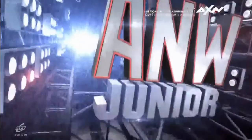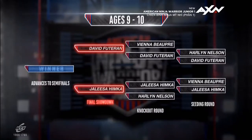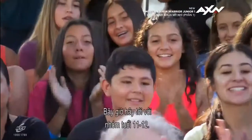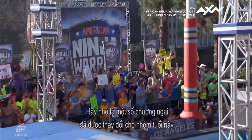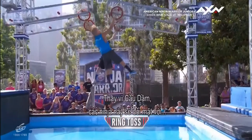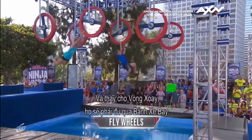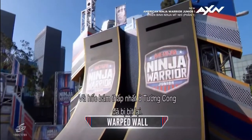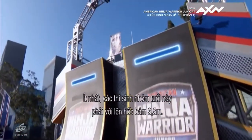Matt? So that means David Futerin is moving on to the final showdown, where he'll face Jaleesa Himka at the end of the hour. But right now, let's move on to the 11 and 12-year-old age group. Now remember, some of the obstacles have been changed for this group. Instead of the I-beam, these ninjas will face the reach-testing ring toss. And in place of the spin cycle, they'll need to catch air on the flywheels. And the lowest handhold on the warp wall has been plugged. So this age group will need to reach at least 11 and a half feet.